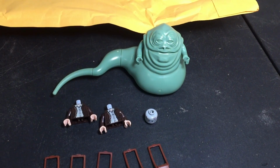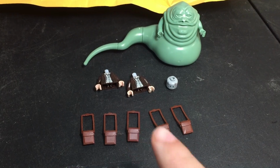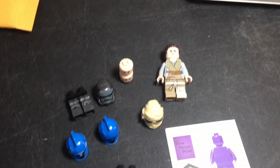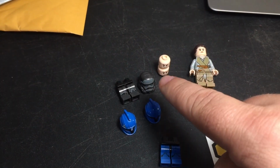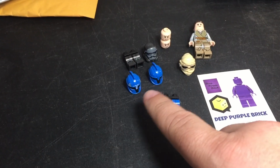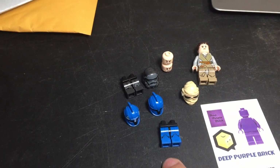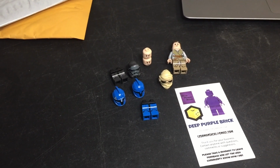Order number 1 came with a Jabba the Hutt, and then some things to complete some Indiana Jones, and then a Darth Vader head. Order number 2 is from Deep Purple Bricks. I ordered a Rey minifigure with the helmet to go with it for eBay. A couple of heads, clone trooper heads, I think that's what that is. Some things for the Senate Commandos, and some parts for Shadow Stormtroopers. So pretty good order.